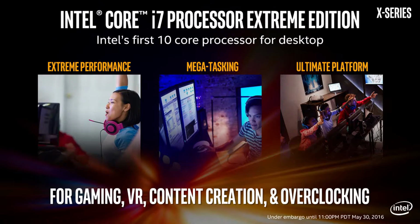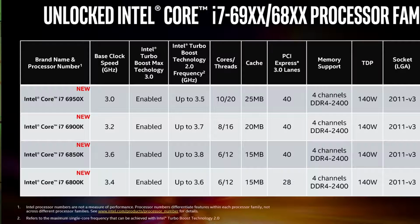So the 6950X is one of 4 enthusiast class processors that Intel is releasing under the Broadwell E moniker, right? The flagship is 6950X, base clock of 3 gigahertz, 10 cores, hyper-threading enabled for 20 threads, 25 megs of cache, 40 lanes of PCI Express 3.0, and quad-channel DDR4 2400 memory support.